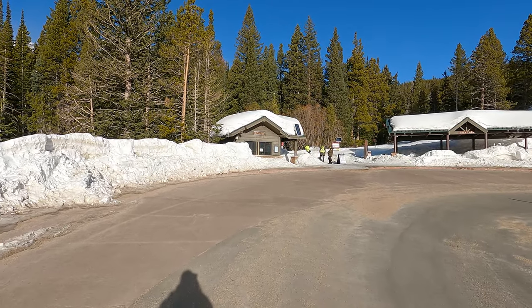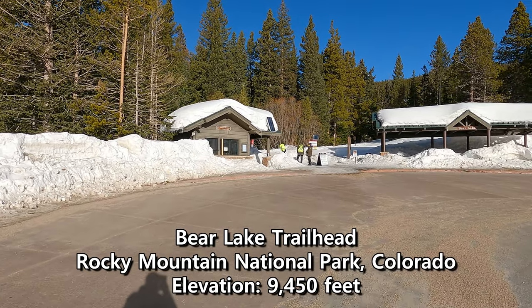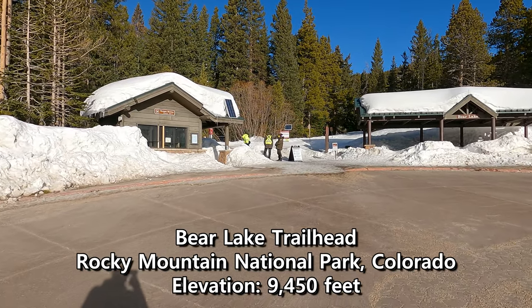Good morning! We're here once again at the Bear Lake Trailhead, located inside the beautiful Rocky Mountain National Park.